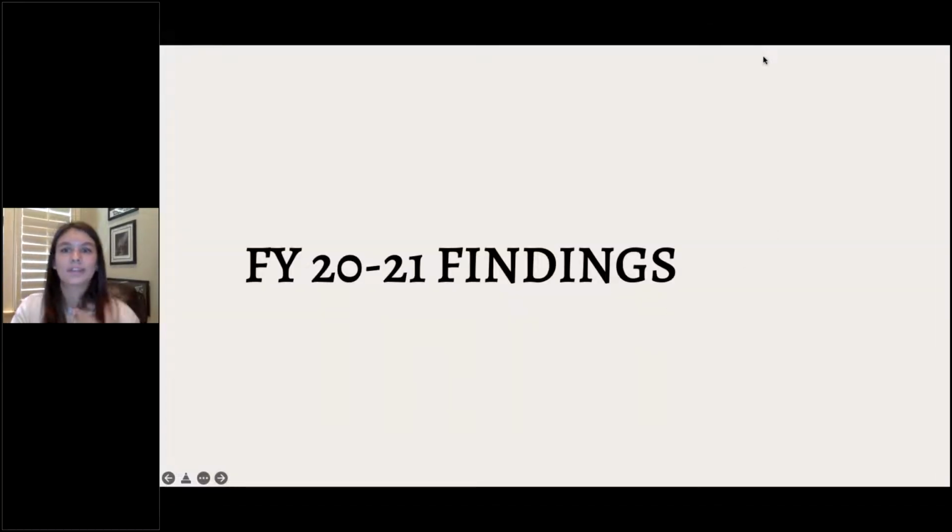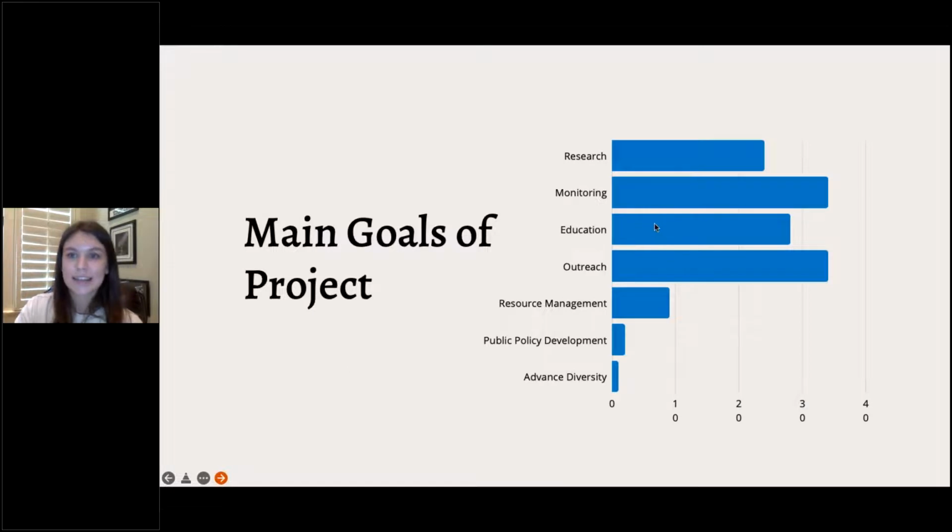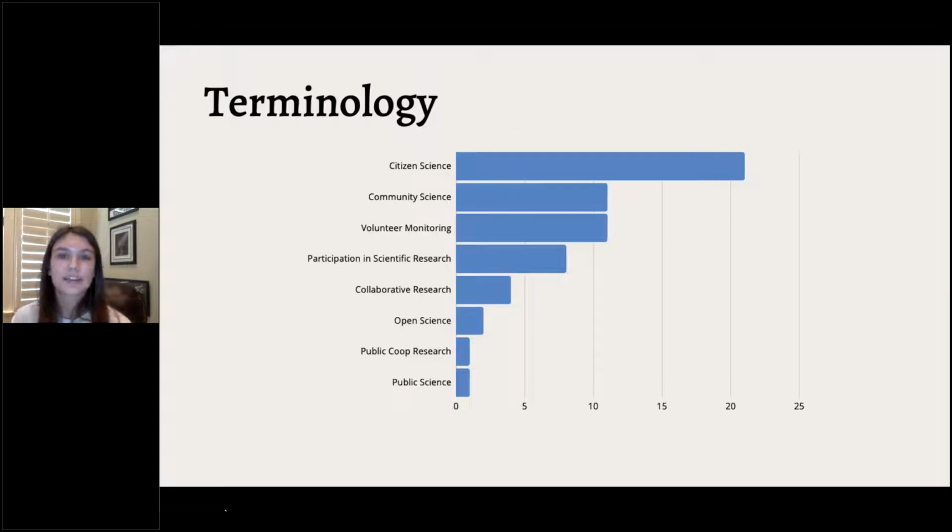And now I will move on to the findings that we had in our recent collection. So the first is our primary line offices. We can see that sanctuaries and fisheries did have the largest amount, with NOS following closely after. We can see that monitoring and outreach were the main goals of these projects, with research and education following closely behind. We can also see that these projects, with the option of inclusive terminology, did choose to continue with the citizen science moniker, but many others found that these more inclusive options best describe their projects.